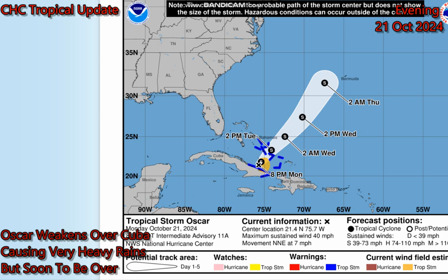Again, the Cuban provinces of Las Tunas, Holguin, and Guantanamo to Punta Maisi. So again, the whole southeastern coast here of Cuba. We're also seeing that again for southeastern and central Bahamas here. We're seeing those tropical storm warnings being issued for here.